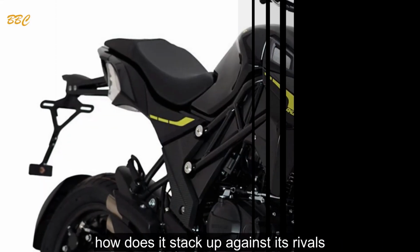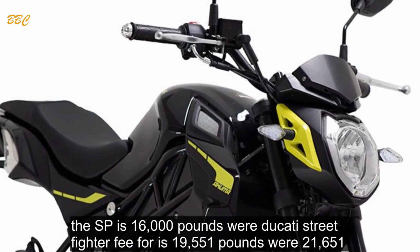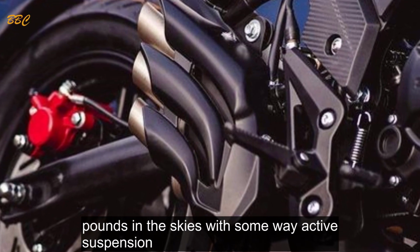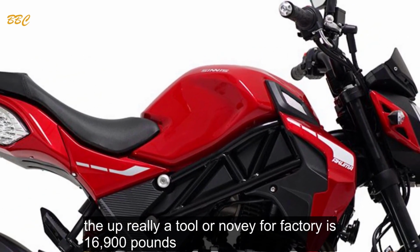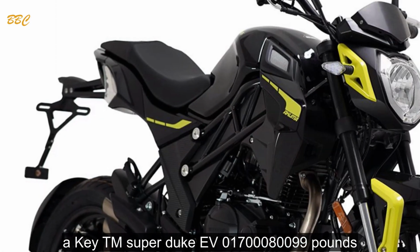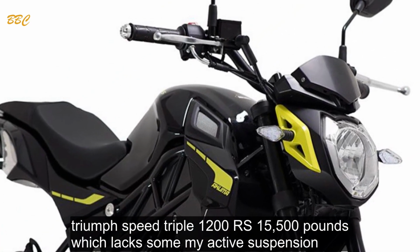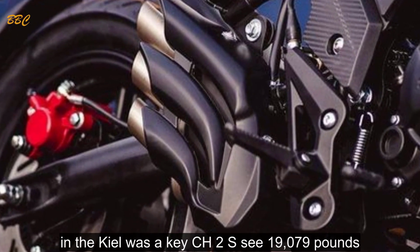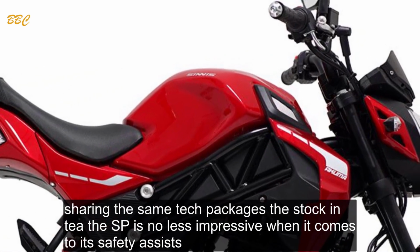How does it stack up against its rivals? Very well. The SP is £16,000 where a Ducati Streetfighter V4 is £19,551 or £21,651 in S guise with semi-active suspension. The Aprilia Tuono V4 Factory is £16,900, the KTM Super Duke EVO £17,899, Triumph Speed Triple 1200 RS £15,500, which lacks semi-active suspension, and the Kawasaki Z H2 SE £19,079.